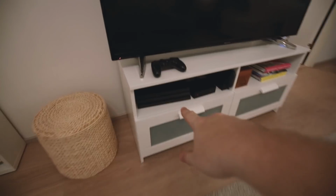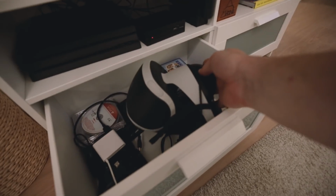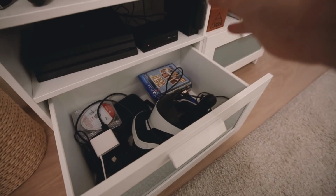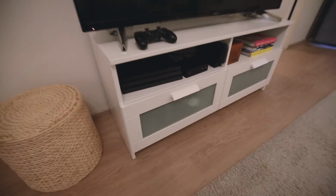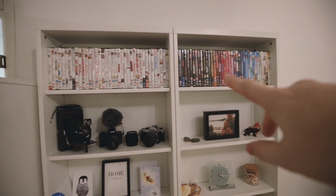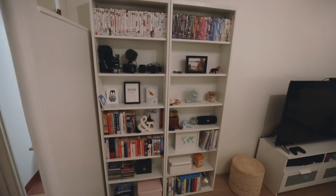We've also got the PlayStation here with the latest addition to the family, the PSVR, which is just so much freaking fun. Beat Saber is just the best. And Kat has managed to keep some of her DVDs. She's narrowed it down to just 2 shelves now, but they're still there.